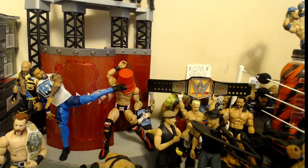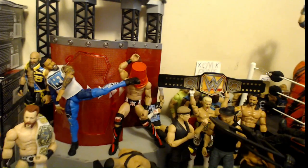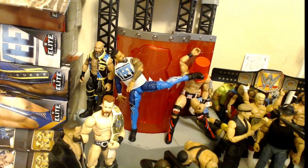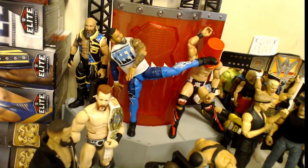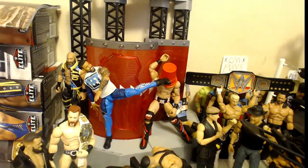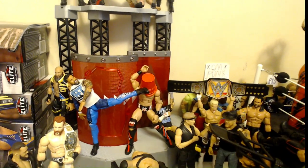Here you got Jey Uso. He's delivering a super kick to The Miz as The Miz's head is inside of a bucket up on the stage. And then at the end of the stage over there, you see Tommaso Ciampa. He is about to leave WWE. He's got his briefcase. He's packing his bags. I don't really know where Tommaso Ciampa could go from here because he is leaving WWE in real life. But I could see him going to like TNA or something and then being like a big star over there.